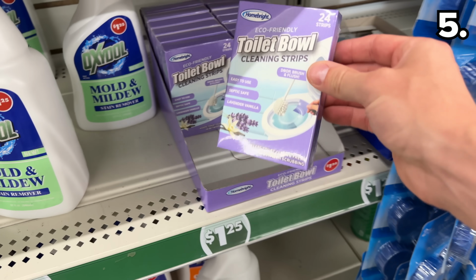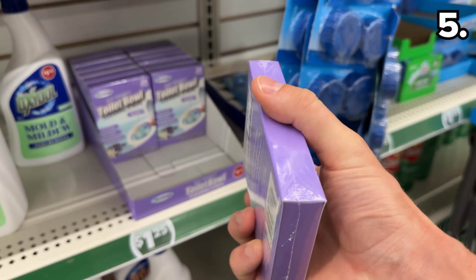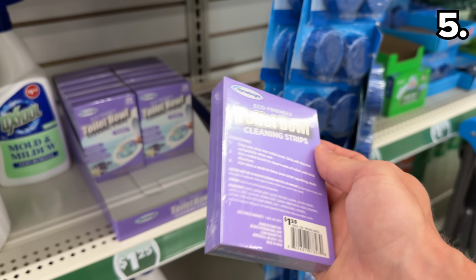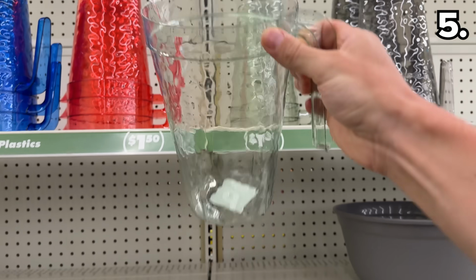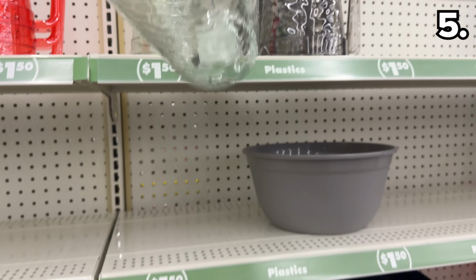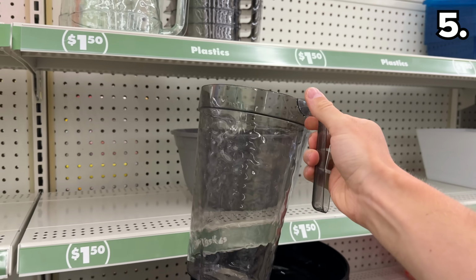I've never before seen anything like this 24-pack of toilet bowl cleaning strips. Just drop these septic safe scented and concentrated strips into the bowl and scrub. While these new pitchers are at an increased price of $1.50, they looked awesome with this unique textured finish and a capacity that could easily handle all sorts of summer beverages.